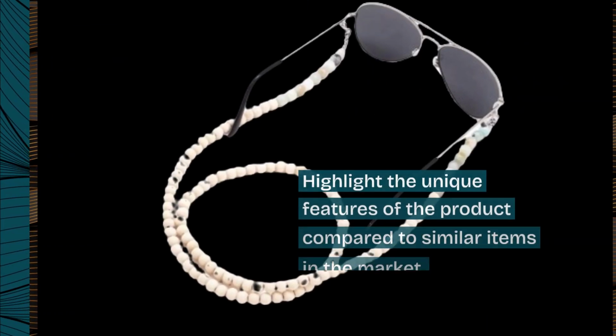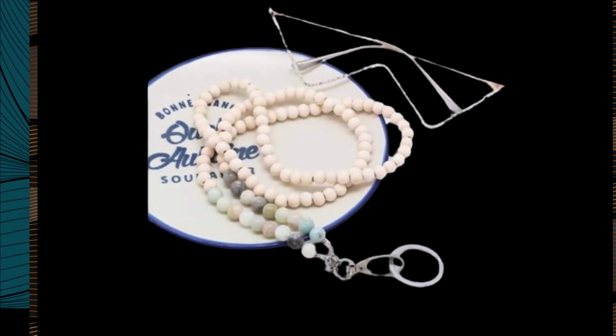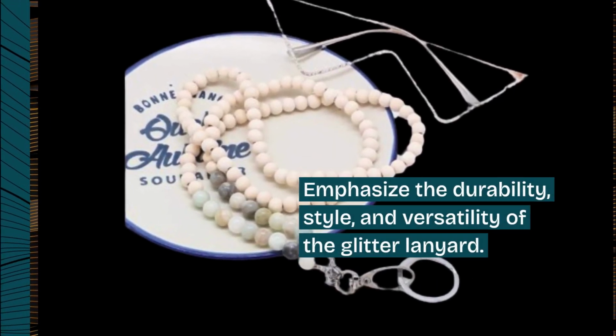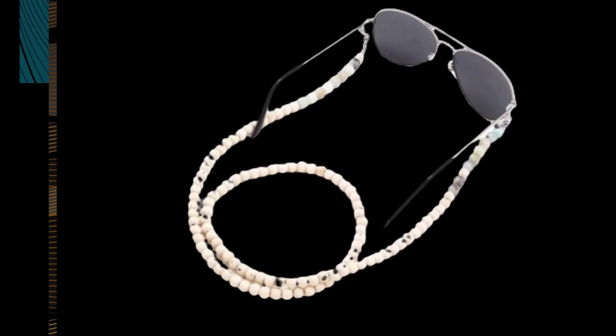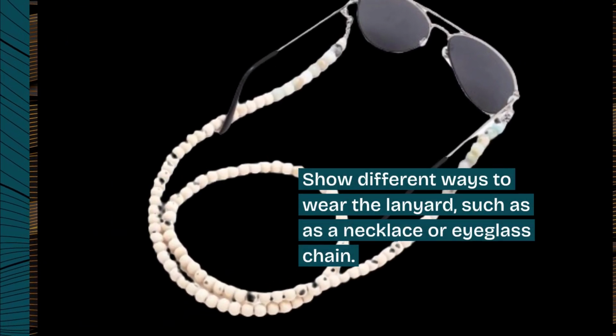Highlight the unique features of the product compared to similar items in the market. Emphasize the durability, style, and versatility of the glitter lanyard. Demonstrate how to attach ID badges, keys, and eyeglasses to the lanyard. Show different ways to wear the lanyard, such as a necklace or eyeglass chain.